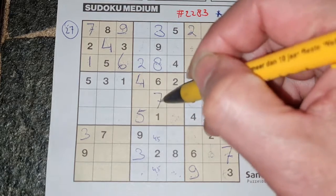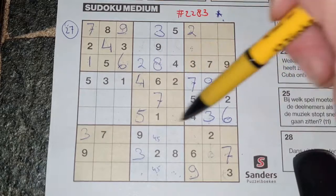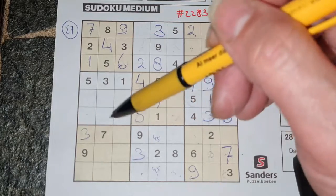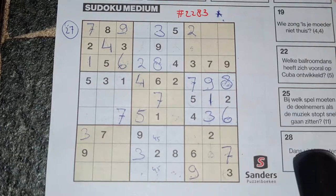One digit left in the middle column, the number 7, I believe. Yes, 7 is missing. We have a 7 in this row and a 7 in the middle row, so in the row below, the only 3 places for the 7 are here, here, or there. We see a 7 there, no 7 there, a 7 here, no 7 there, so the only place for a 7 should be there.